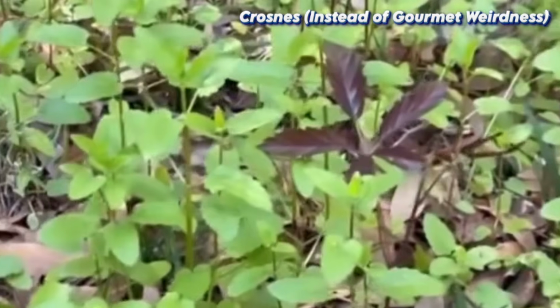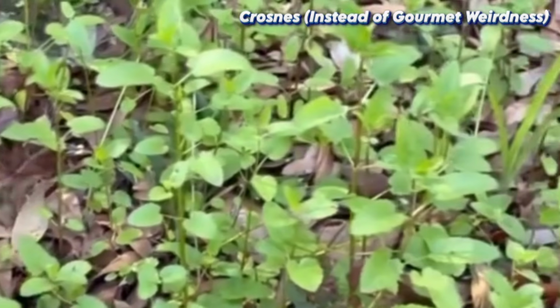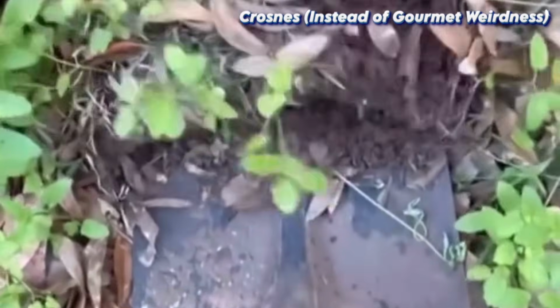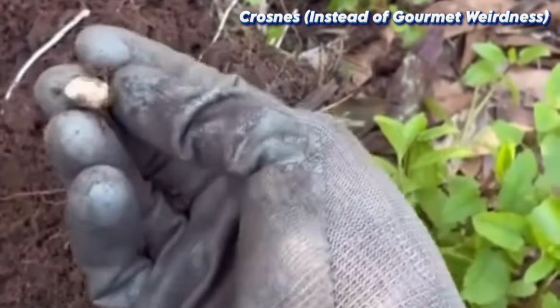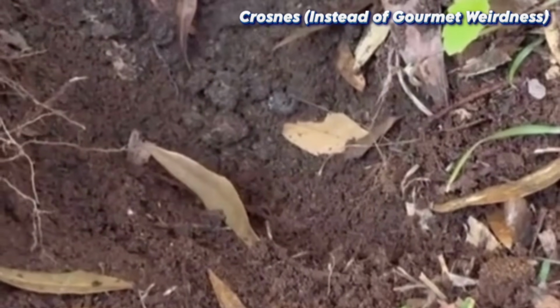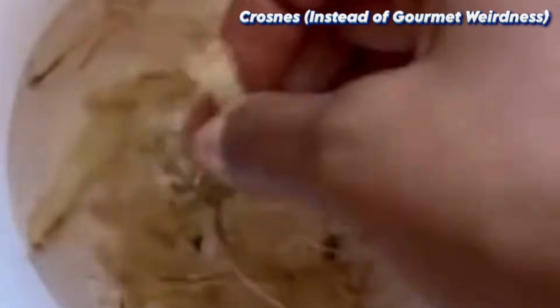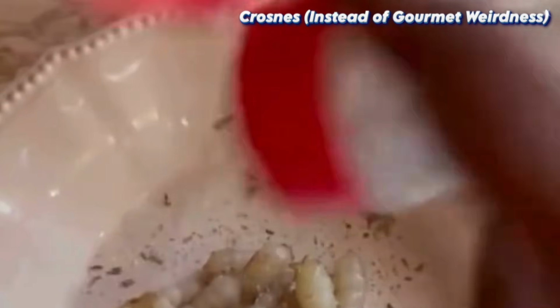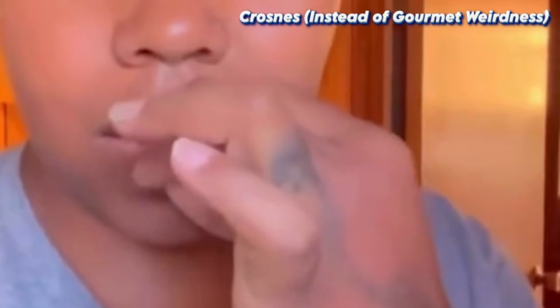Krasnes, Chinese artichokes, are tiny, crunchy tubers that look like segmented grubs. They're easy to grow, harvest in fall and winter, and the tubers can stay in the ground until you're ready to dig them. Chefs love them because the texture and flavor, nutty, artichoke-like, are unique, but almost nobody grows them at home. And here's the best part. They're perennial. Plant them once, and they come back year after year with minimal effort.